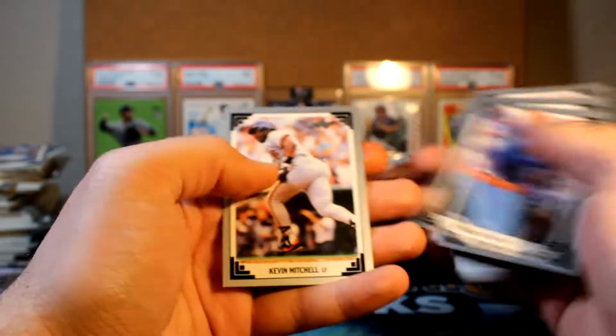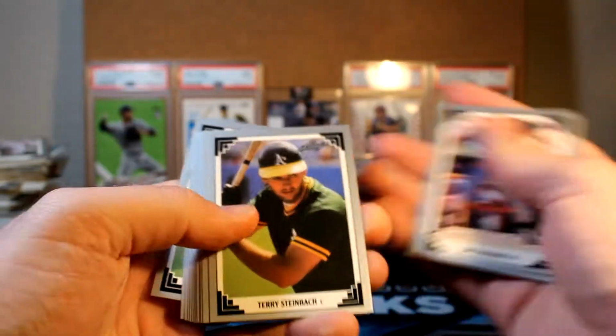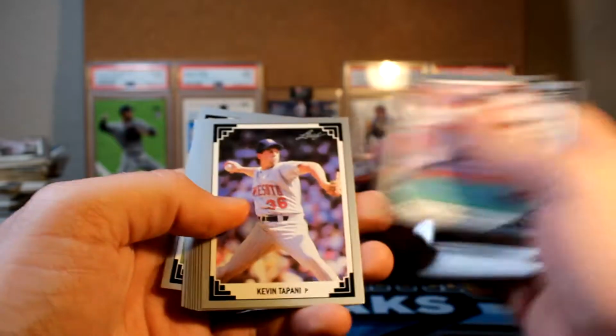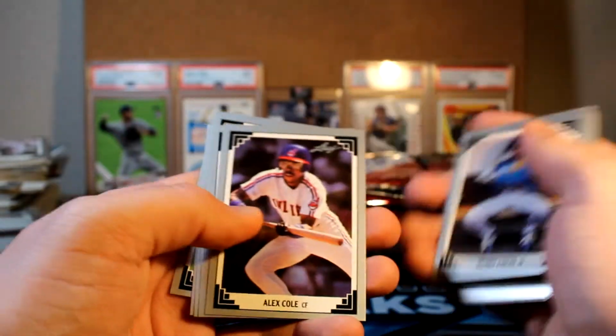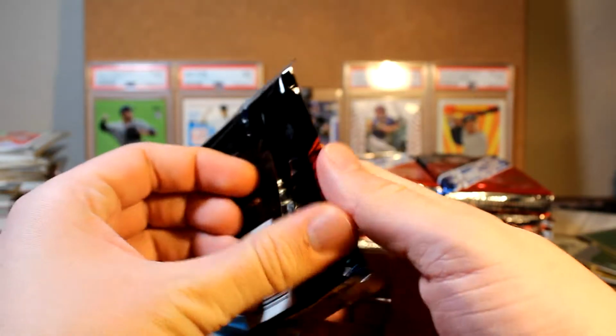Starting to see some repeats. Kevin Mitchell at the end there. I know back in the 90s, these sets were pretty large, a lot of them. They were like 500, 600 card sets. Ozzie Smith. Guess it makes sense. There's a lot of packs in here. A lot of cards per pack.